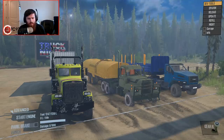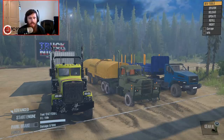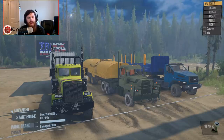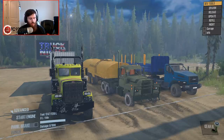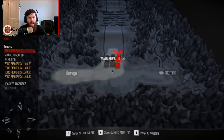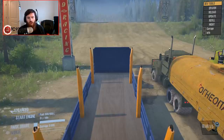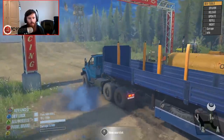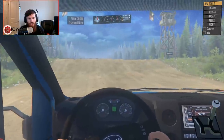So the rules are pretty simple. If the trailer disconnects, the truck is done. And they all get, I'm going to say, 3 winches apiece. So with that being said, we are actually going to run the wildcard truck first, because you guys have never seen this thing run on any map. So we're going to go ahead and run this thing down the course and see what she can do.